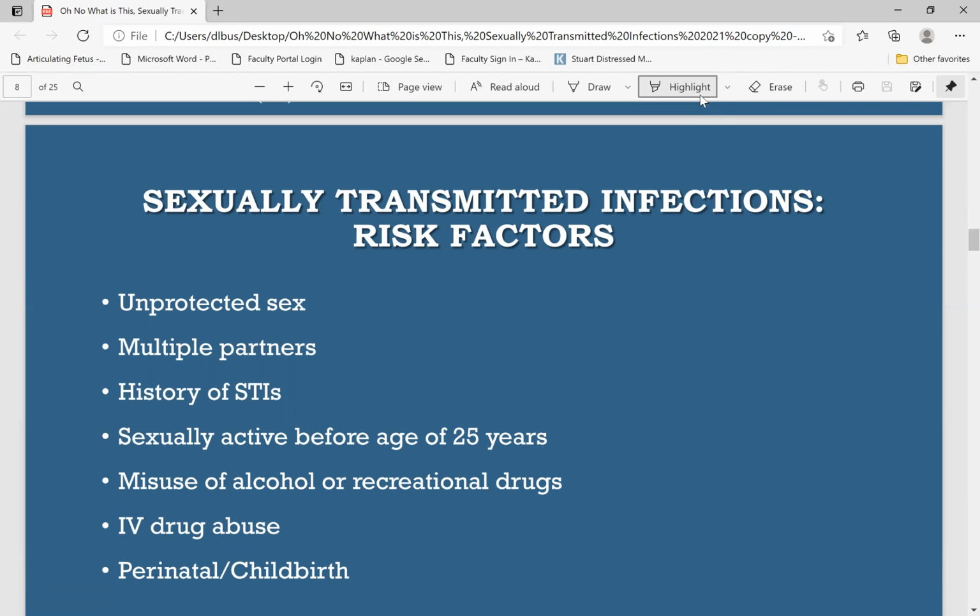Multiple partners: the greater number of partners that an individual has, the greater risk involved in that. And that can mean the greater number of partners at one time, or it could mean the greater number of partners through an individual's lifespan. Men having sex with men definitely increases the risk of sexually transmitted infections. Any history of sexually transmitted infection increases the susceptibility of acquiring the same infection again.